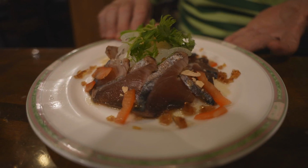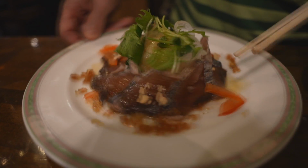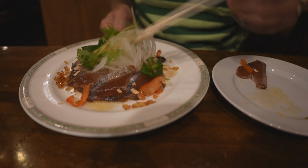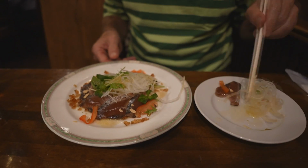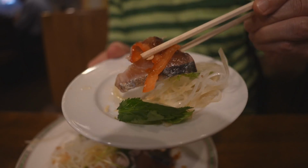Oh yeah. This dish is a Katsuo fish Carpaccio style. Looks gorgeous. And in the middle here we've got onions. Lots of onions. And some greens. Let's give it a try, shall we?